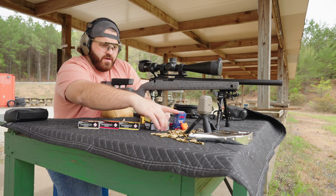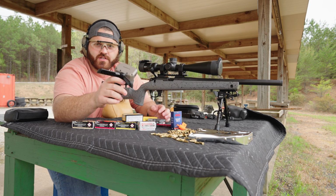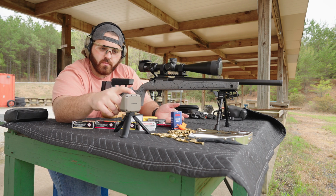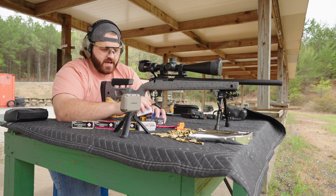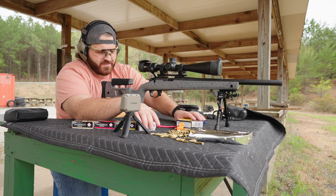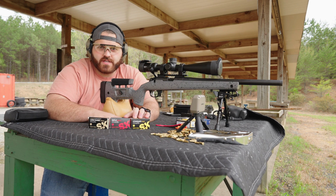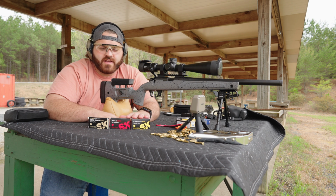I do have a fun new toy today. I've never actually chronoed my rifles, well, anything really, but I picked up this Garmin, and dude, it's sweet. It definitely takes some of the guesswork out of it. We're gonna do another round of testing here with the 3 SKs, see what we can come up with, and kind of pick a winner.